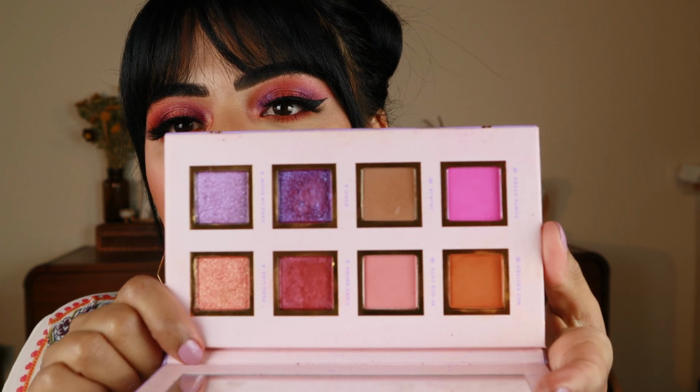Those are my only complaints about the palette, but other than that, I love it, and I think I am gonna be using it, especially during the month of October. I think these are perfect shades for different Halloween looks, and of course not Halloween looks. I think these shades are really festive, but like I said, you can also create day looks as well.